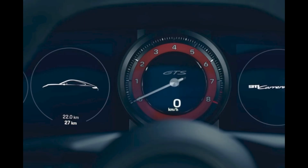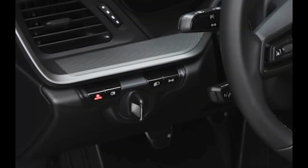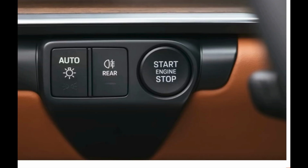Interior, they removed the only analog piece in the gauge cluster, the analog tachometer. Now that got replaced with a 12.6-inch curved display. It used to be that twist knob on the left side of the steering wheel, with that classic Porsche ignition start sequence, but that's gone. Now it's a start button.